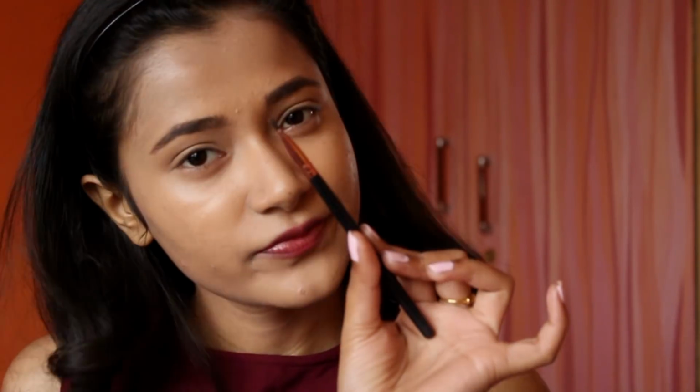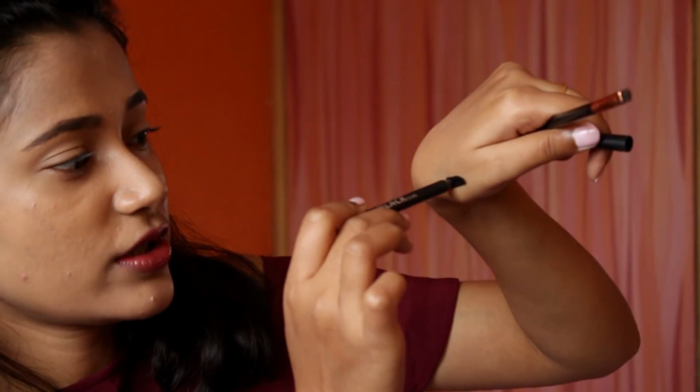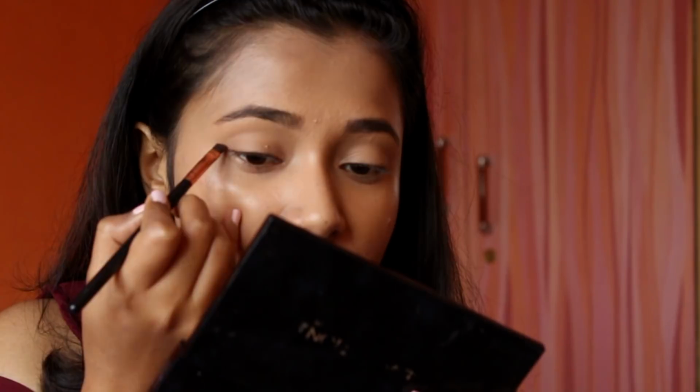So what I'm going to do right now is take something like this, an angled brush, and then I'm going to take a kajal and create that thing. Okay, I'm very bad at explaining, so I'm just drawing this on the back of my hand, and I'm going to take my angled brush and, okay, let's do this. You will see what I'm doing, but give me a second. I really cannot talk and do this, so let's do this.